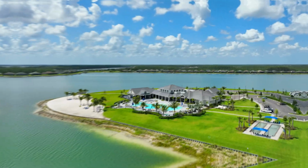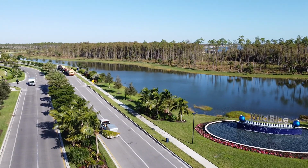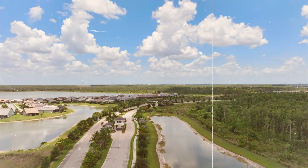If you're looking for an amenity-rich luxury community, just like a country club, but without the country club prices and the golf, you have got to check out our updated tour of WildBlue in Fort Myers. Over 800 acres of freshwater lakes, over 1,300 acres of preserve. You definitely are going to want to check this one out.